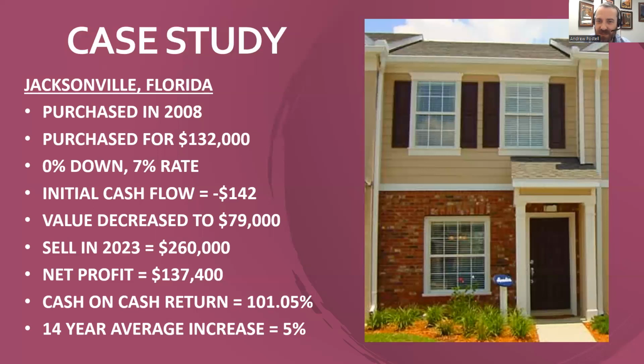And when I sell this property this year, what's my choice? Am I going to keep the money or buy 2 homes? What would you do? Let's look at a graph. I hope you don't mind this graph. It's kind of a little crazy.